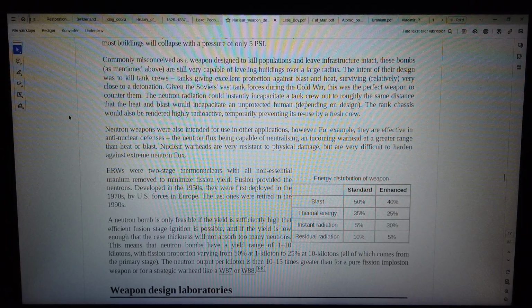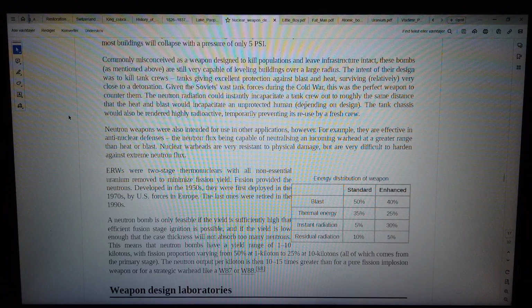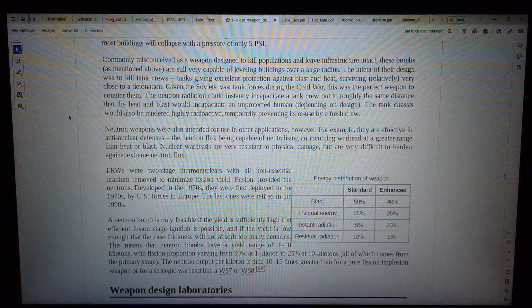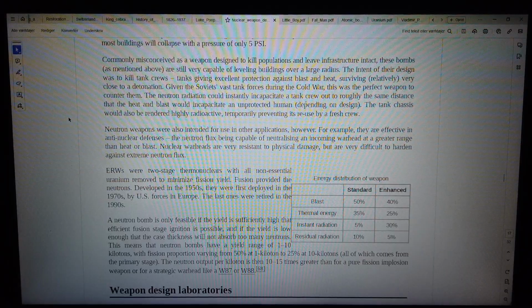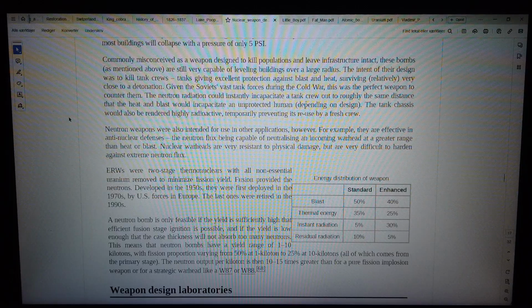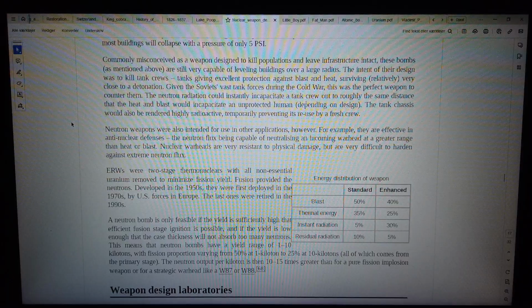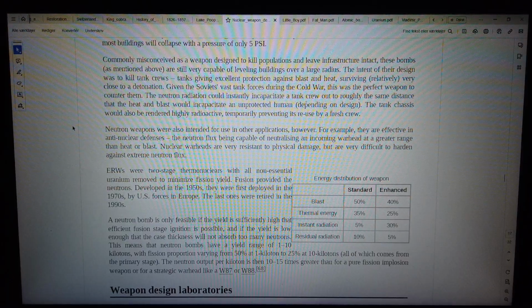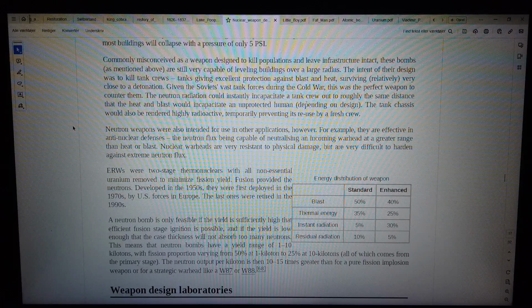The intent of their design was to kill tank crews, as tanks give excellent protection against blast and heat, surviving, relatively, very close to a detonation. Given the Soviets' vast tank forces during the Cold War, this was the perfect weapon to counter them. The neutron radiation could instantly incapacitate a tank crew out to roughly the same distance at which the heat and blast would incapacitate an unprotected human, depending on design. The tank chassis would also be rendered highly radioactive, temporarily preventing its reuse by a fresh crew.